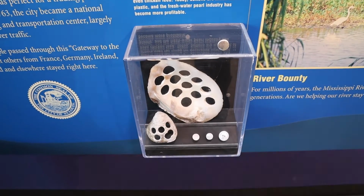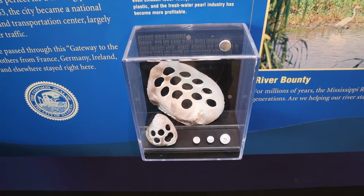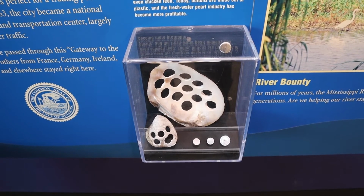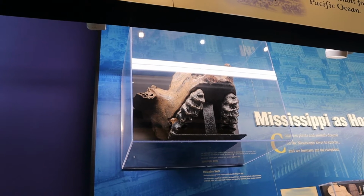This shows how mother of pearl buttons are made. I actually never knew that. They're made from mussel shells. That is an actual part of a mastodon skull.